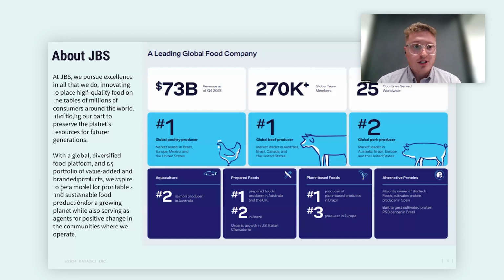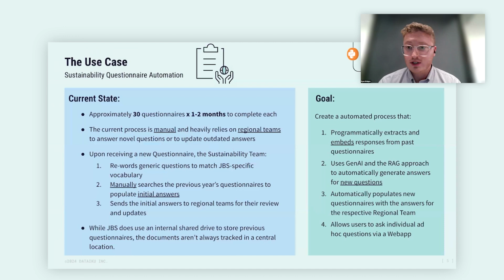So for this specific project, how things work at JBS is we need to put together an annual sustainability questionnaire on behalf of the company. Ultimately, we have a sustainability report that we issue every single year to showcase all of our achievements and progress against our goals and showcase how sustainable we are as a company. And to do that, we need to collect a lot of information from across our different regions. We have operations across the world, including Brazil, Australia, Mexico, Europe, the United States, and many other locations.